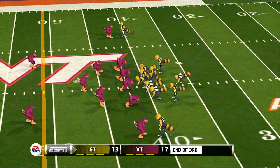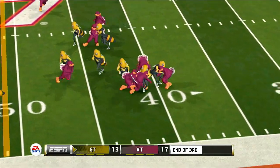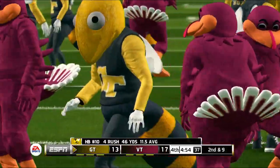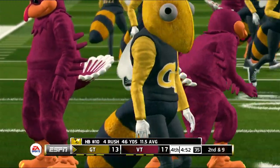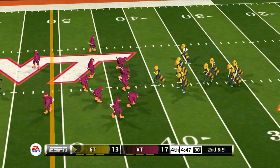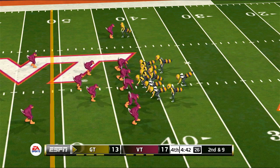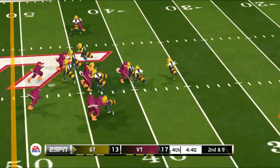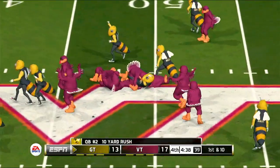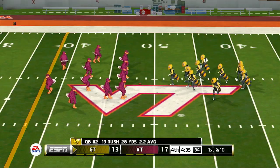Watch the run. Set. He's tackled at the 42-yard line. That brings it to 2nd and 9. Second down and 9 to go, ball on the 42. Set. He makes his way to about the 48. That's a gain of 10 on the play. First down.